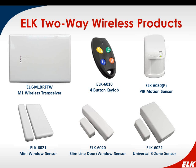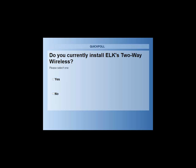My next question is, since I know some of you do not install M1, so I know that'll be a no, but do you currently install ELK's two-way wireless? Since it is a pretty new line for us, it's been out for probably a little over a year now, and we've been growing it. We have a lot of exciting new products coming out this year in this wireless line, so I hope this webinar will entice some of you to try our two-way wireless, and about 78% of you have not tried our two-way wireless. So thank you so much for joining our webinar.